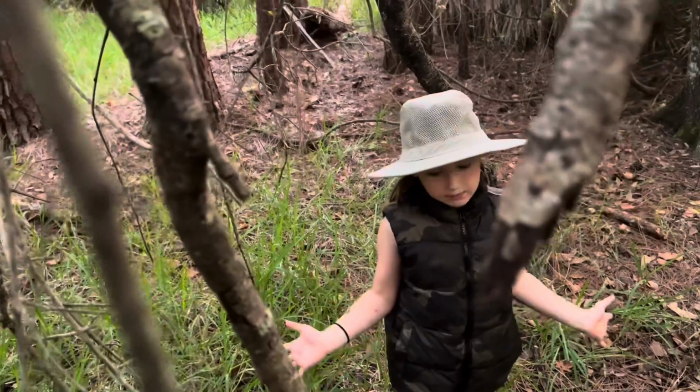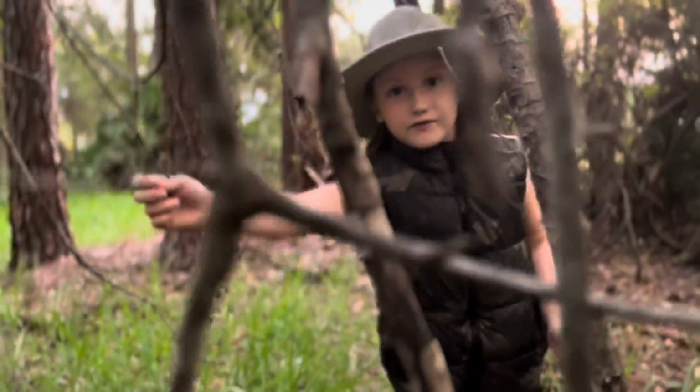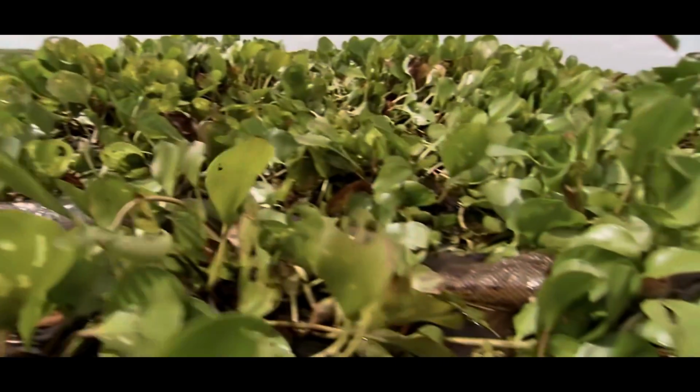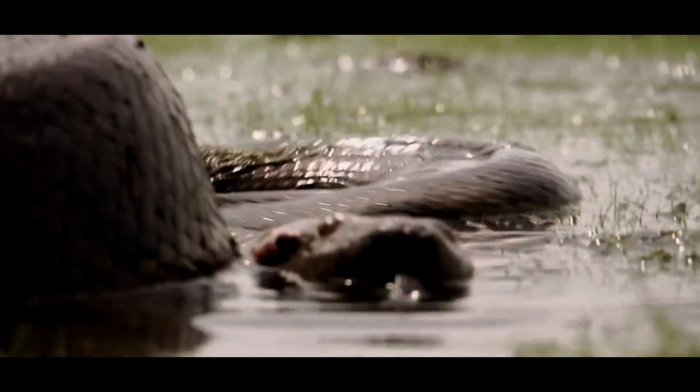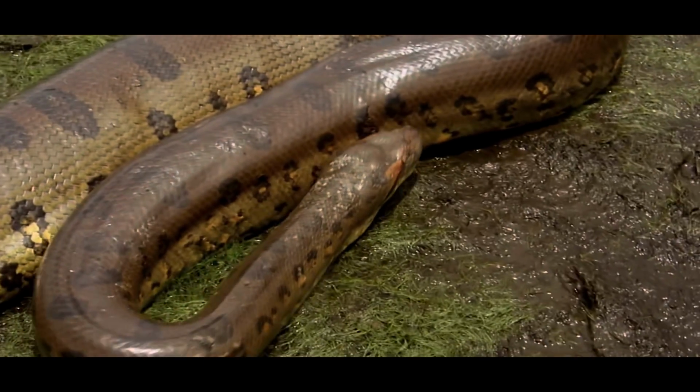I don't want to disappoint you guys, but here is what a real anaconda looks like. Hey guys, look how cool this is. Pretty big, right? That is so cool. Look at it. It just looks so sneaky.